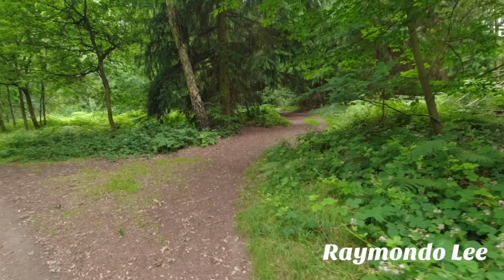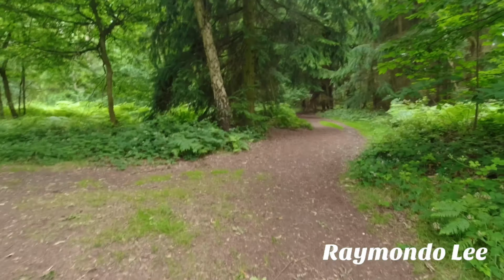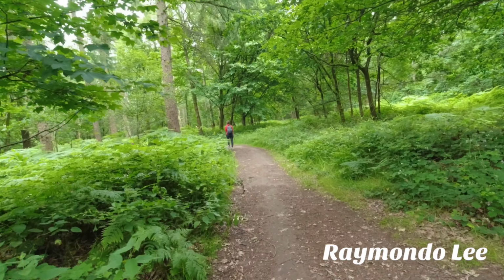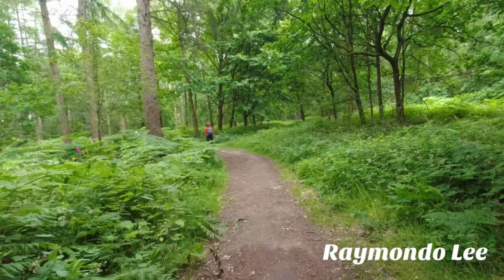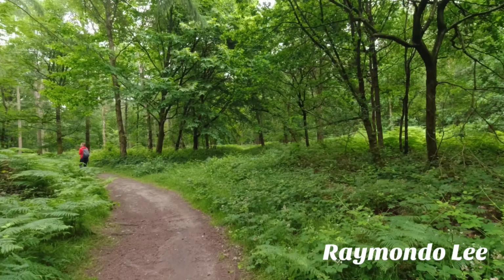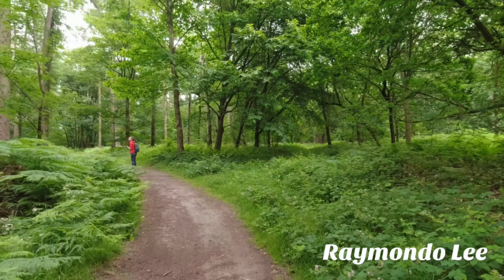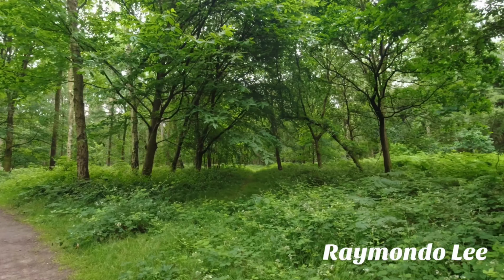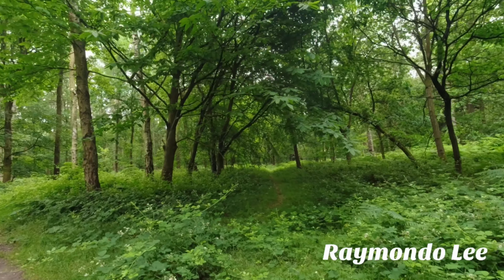Lots of beautiful walks around here. The good thing about Clumber Park is you can come here, and if you get off the main path, there's lots of walking where hardly anyone is around. I've had many a cool childhood messing around in these woods.